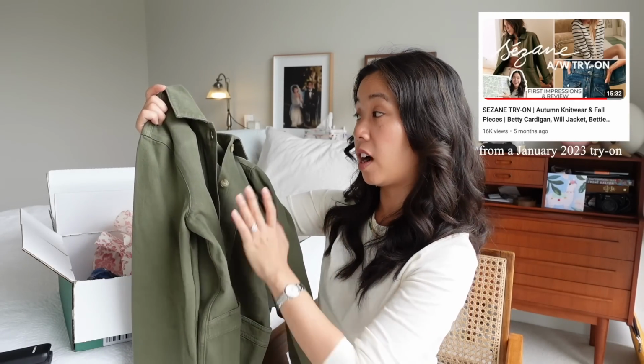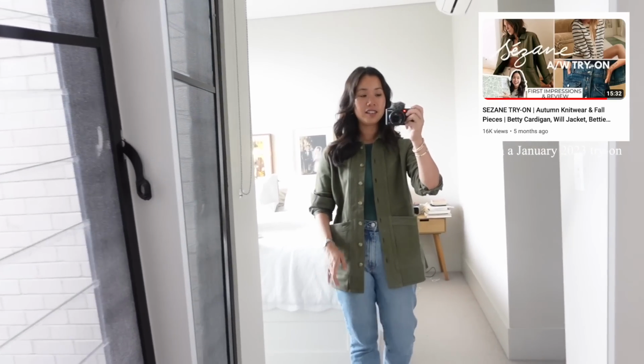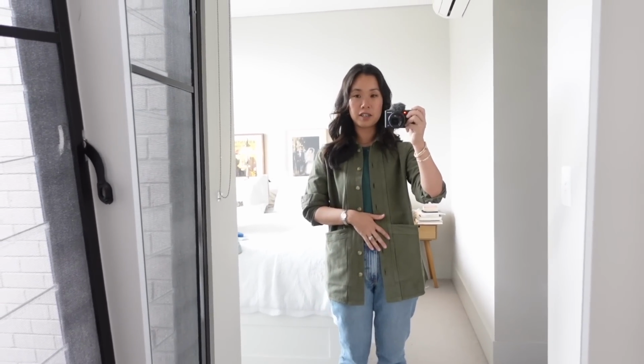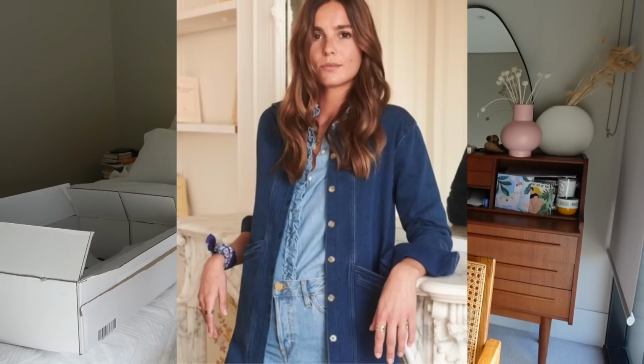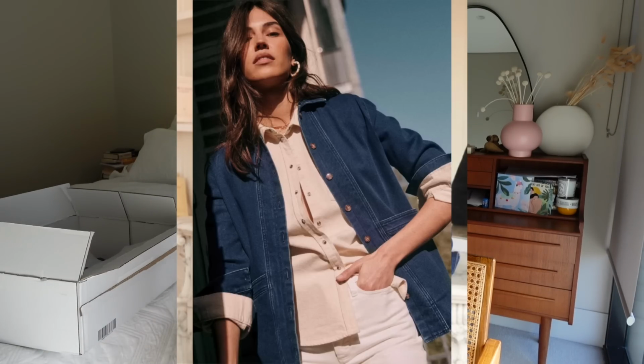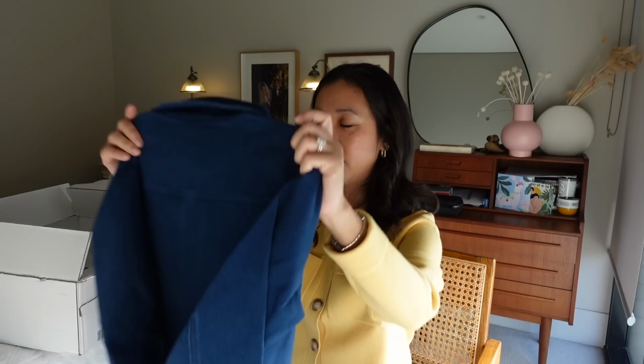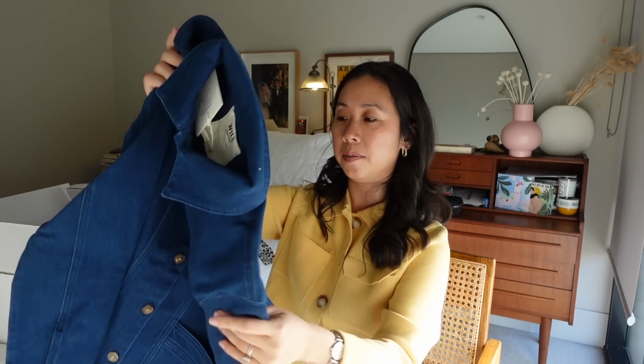Okay, next up I have a jacket. This is the Will jacket, which is a style that I have previously tried. I have tried it on in khaki and I did like it, but I didn't love it. But I wanted to give it a go in their classic denim because I've seen a few people wear this and I really like how it looks. I think it looks very different depending on the fabric that you choose. They've also got one with a shearling style collar, which I think is a completely different look as well. I really like that one. But I've just got here the classic denim.